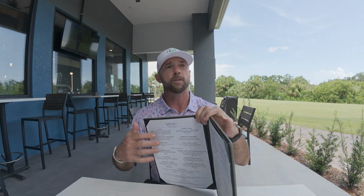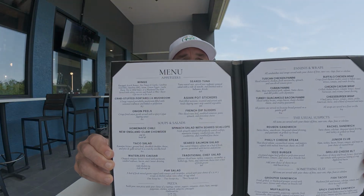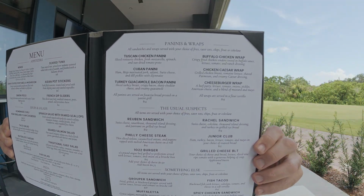And this is a very nice balanced drink. The menu here is quite big for a lounge, but I guess you might expect that at a nice kind of country club here. Give you a nice little view of the menu. You can see here. I'll zoom in just a little bit there and there.